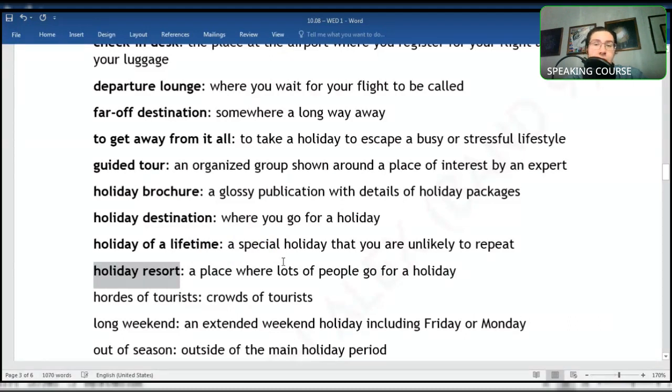Next one, holiday resort. Resort, the word by itself, is like plan B, basically. Resort means plan B, and it's a verb. So you use it to say something like, I resorted to eating cheese because there was no other food in my refrigerator. It's your plan B. And holiday resort is a place where you go to go far away. It's also kind of like your plan B. Those words are kind of connected. But in general, as a noun, holiday resort is a place where lots of people go for holiday. So you can use this to describe, for example, some kind of hotel or something like that.